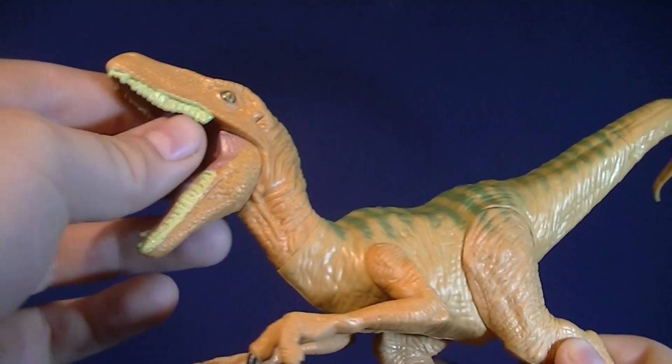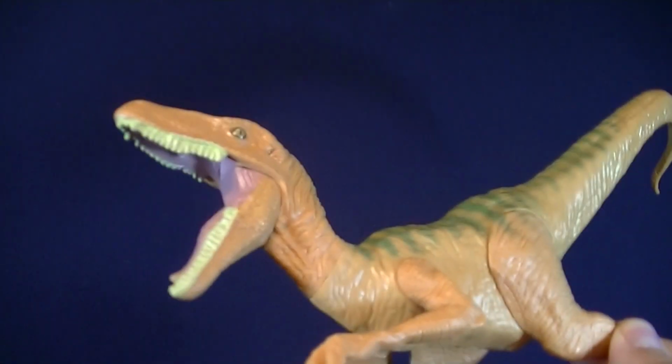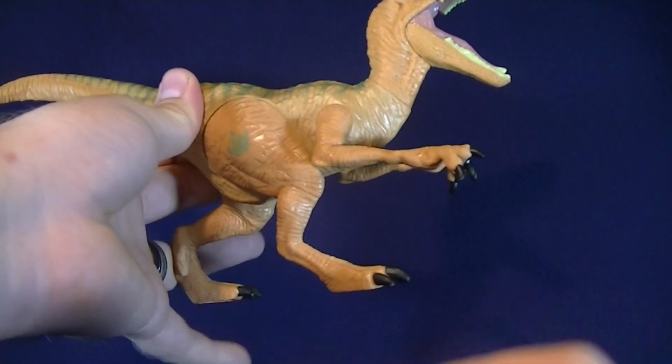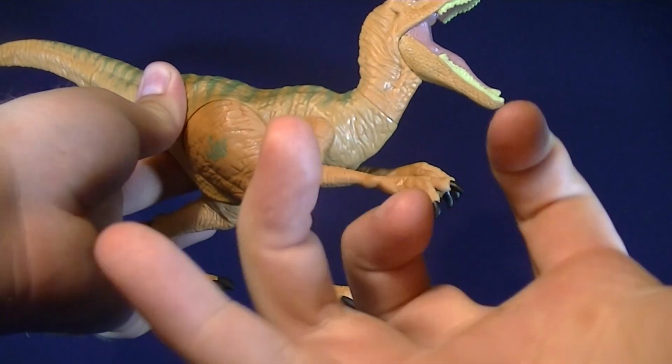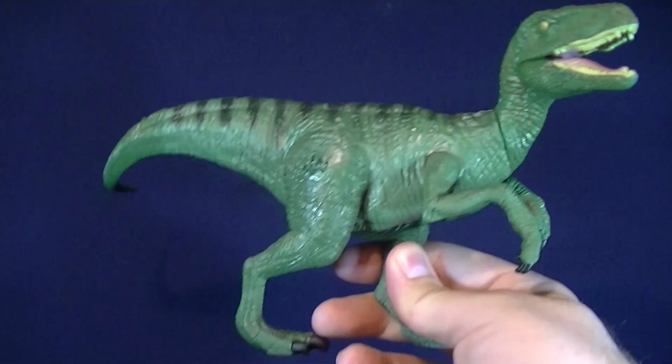And even the teeth here are actually a little bit more of a yellow shade than what we had with Delta, because hers are a little bit more bone white. So again, overall, like the posture, even though this is the second one we get in the box, it's just, why?